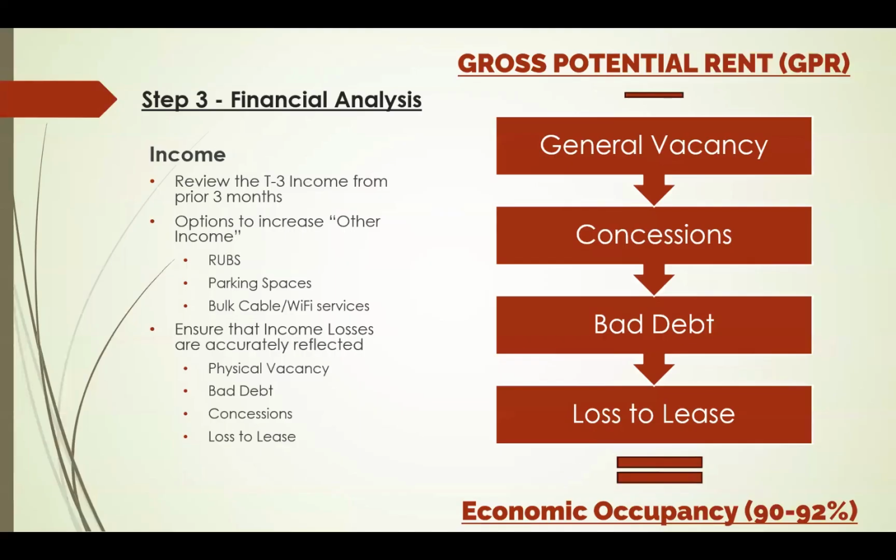Definitely. Great point. Here's kind of where we'll look at the gross potential rent. And step 3 is that financial analysis and diving in deep there. We want to review the T3 income, and that is, again, your prior 3 months.